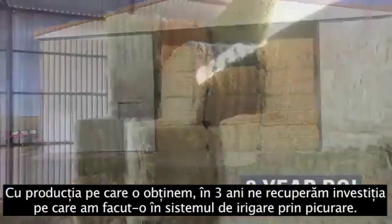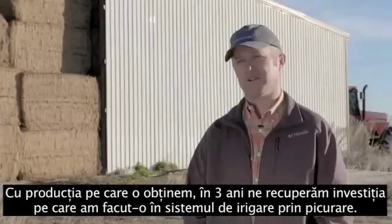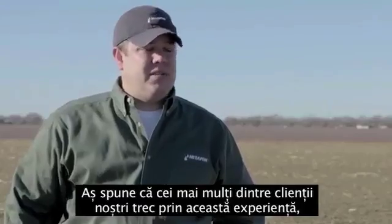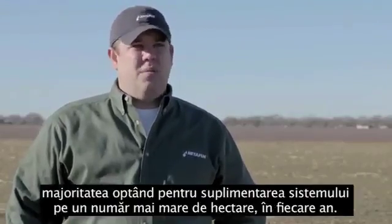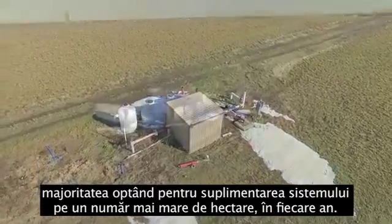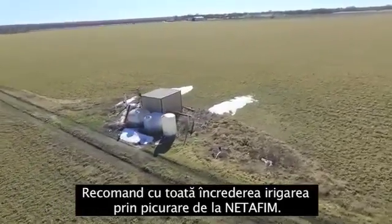We're looking at a 3-year payoff. The extra tonnage on the hay has been more than enough to cover the cost of the investment. I'd say most all of our customers have had positive experiences. Most of the guys that we get on board turn into repeat customers and start putting on more and more acres every year. I would highly recommend a NETAFIM drip irrigation system to other farmers in the area.